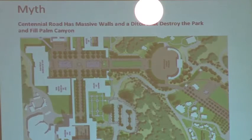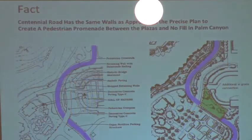Myth. The Centennial Road has massive walls and a ditch that destroy the park and fill Palm Canyon. We are not filling Palm Canyon. In fact, the Centennial Road is the same as the road that was approved in the precise plan. It has the same walls, the same grades, because the Centennial Road in the precise plan dipped down, so the walls are here and here, to go under this walkway. We're doing exactly the same thing, with the exception that we're adding the landscape deck that I've described.